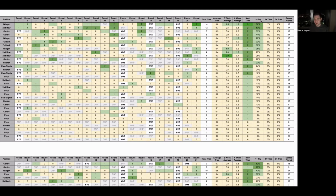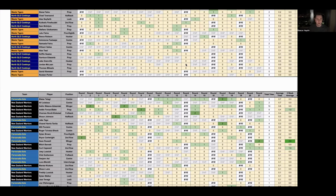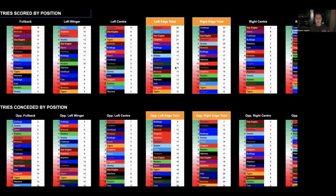what percentage of games they average 1 try in, 2 tries, 3 tries, and so on. We go through that for all the games, and then the other tool as part of the bet finders is looking at just the rankings overall in the league. So you can not only see where they're ranked, but also how that stacks up.